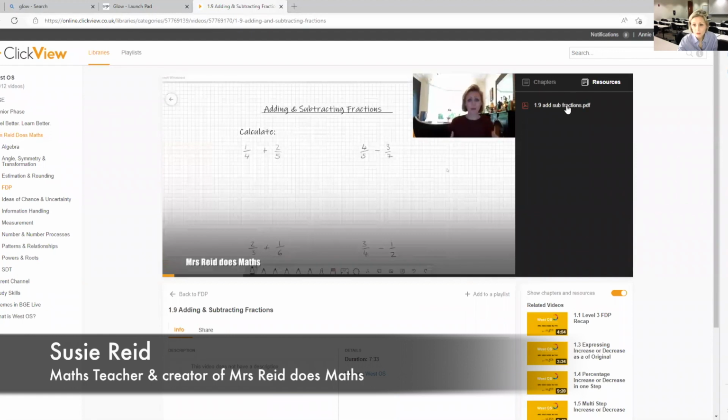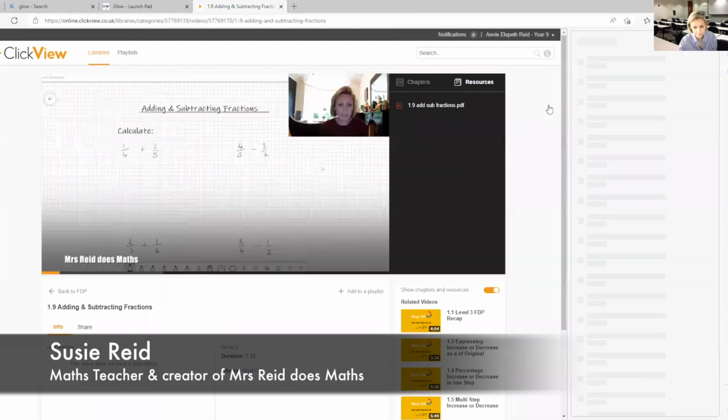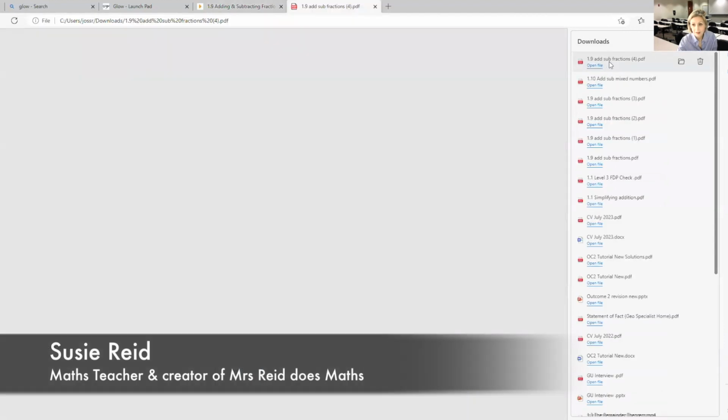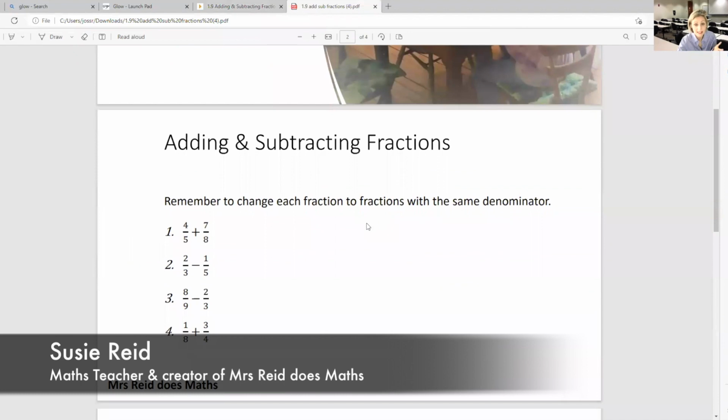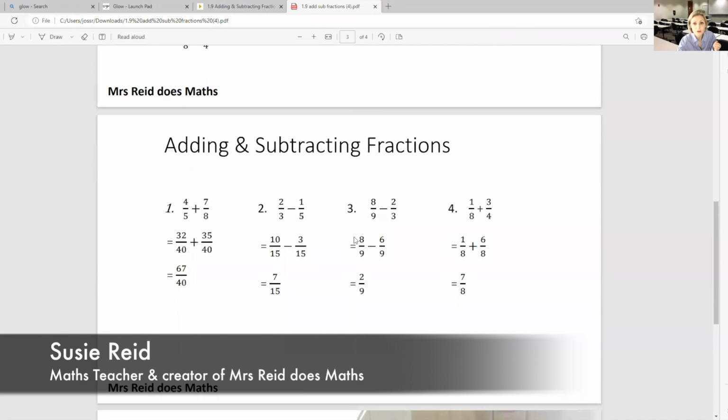If you look over on the right here, there's a PDF under the resources tab. If you click on that, it allows you to download. There we go, and that gives you the practice exercises. So there's one for every single video, and then there are full solutions. So not just an answer, the full solutions are there so you can work through why that was, if you didn't get the right answer.